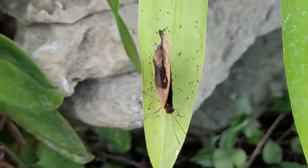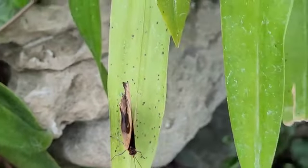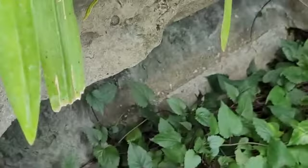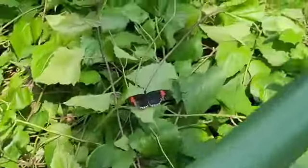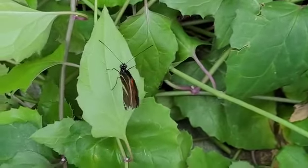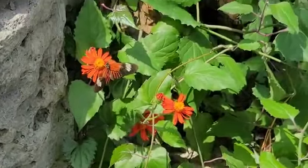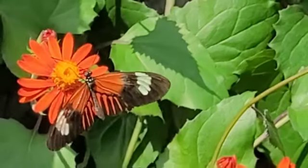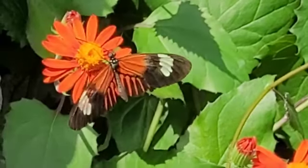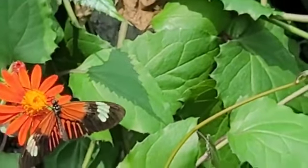This butterfly has been resting on the leaves for a long time, not showing the upper surface. I tried to get a glimpse of its upper surface. And Heliconius butterflies are in plenty, popularly called longwings. They are on these Pseudogynoxys chenopodioides blossoms, popularly called orange Mexican senecio, but now in another genus, Pseudogynoxys chenopodioides.